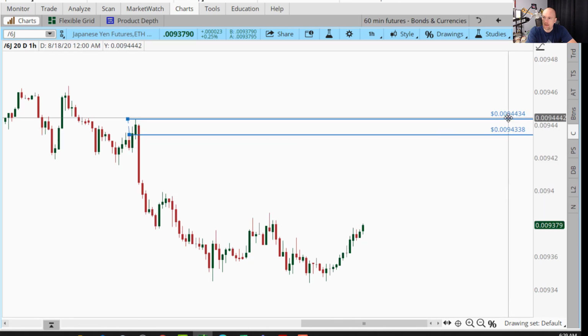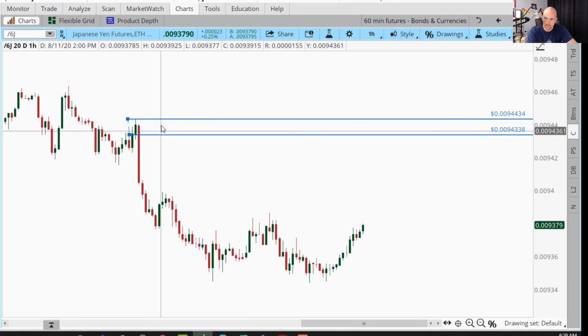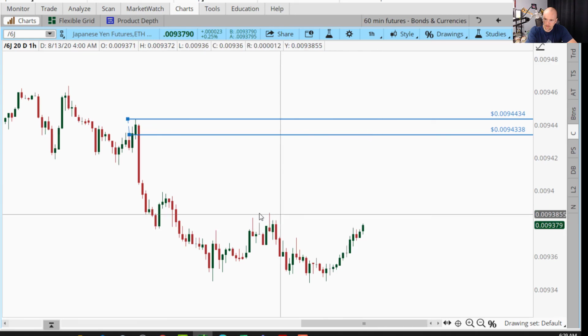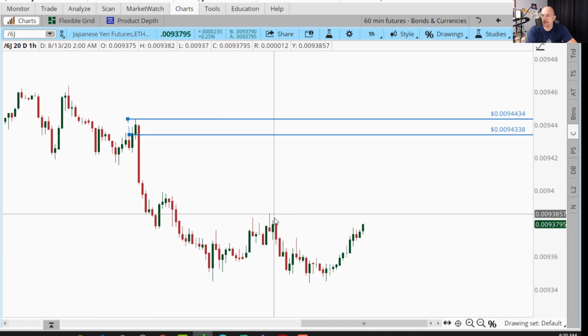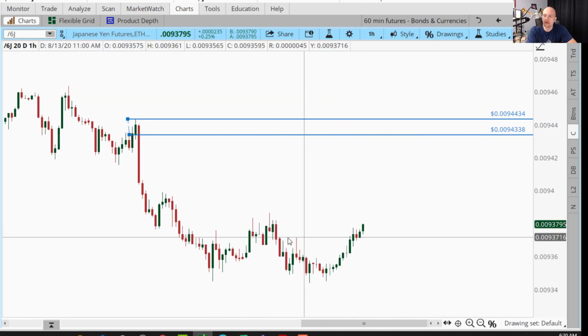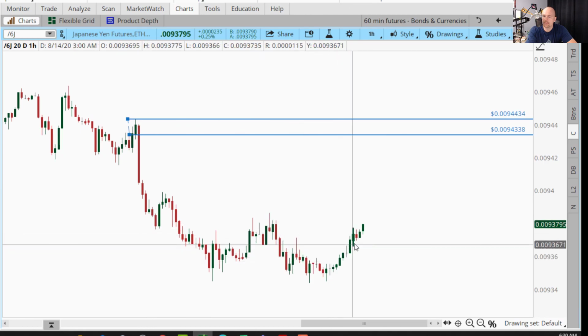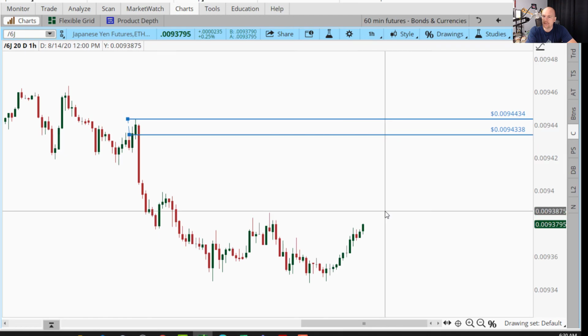94,338 by 94,434. Tighten that area up. Might we break above here? I think we could. A bit of a double bottom pattern has formed here, and it's a nice rounded double bottom. So when I look at that, oftentimes that is a sign that price is going to break out up. I would need some basing in order to get me an entrance into that position.